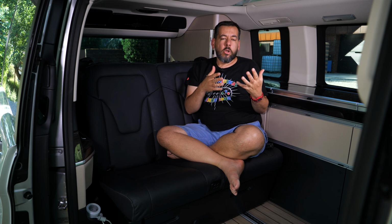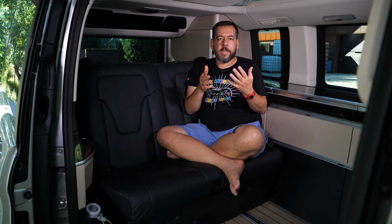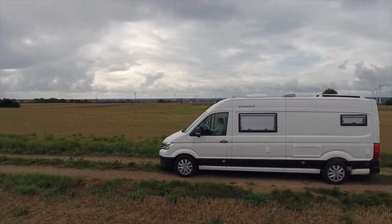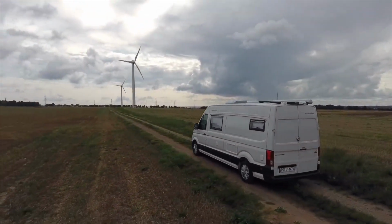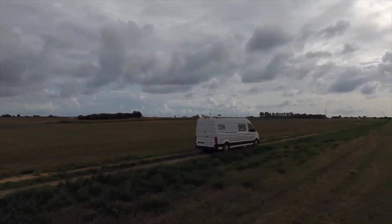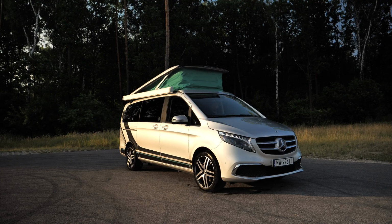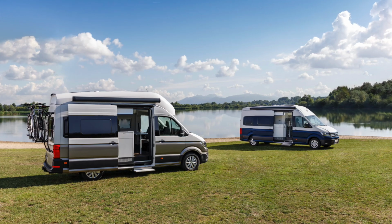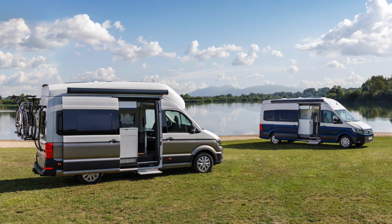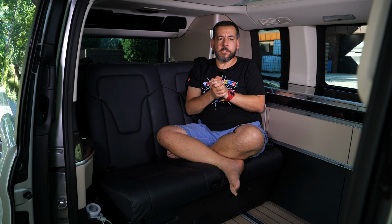Now, the next item on the list are larger camper vans, something like a Mercedes Sprinter or a Volkswagen Crafter. This is a very popular base for a conversion because it doesn't actually require you to cut a hole in the roof for the pop-up tent. Prices for a factory Grand California start around €75,000, but again, you are likely to go up to €120,000 when you are done with the options.